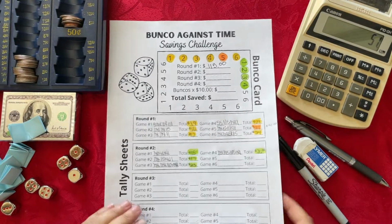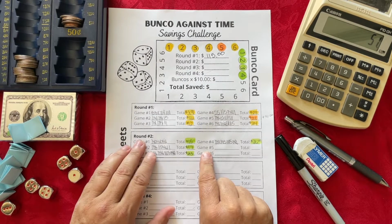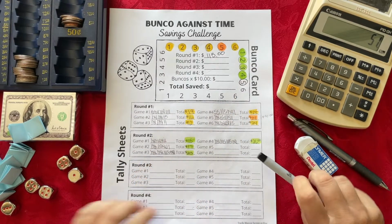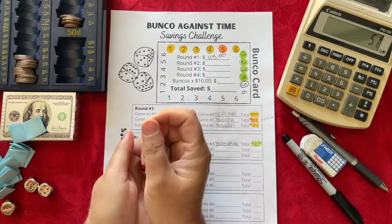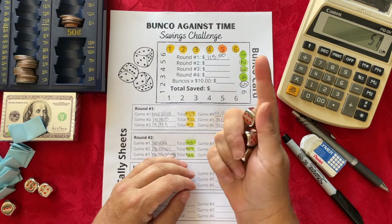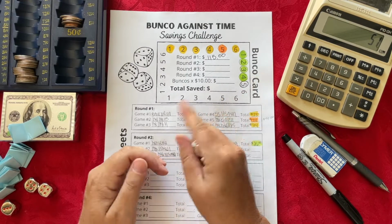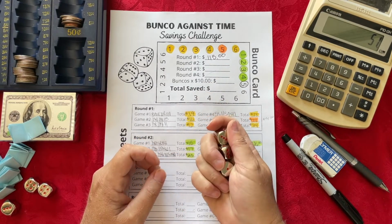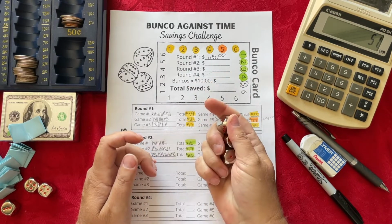The next challenge that I have here is Bunco against time, and we are on game 5 for round 2. So let me go ahead and circle my round 5 right there. So the object of today is to roll 3 5s on these dice. If I roll 3 1s, 2s, 3s, 4s, or 6s, that's still a 3 of a kind, but that is not a bunco, and that's only worth 5 points. If I get 3 of a kind of 5s, then that is a bunco, and that's worth 21 points. If I roll 1 5 or 2 5s out of the 3, then that's only 1 point each, okay?